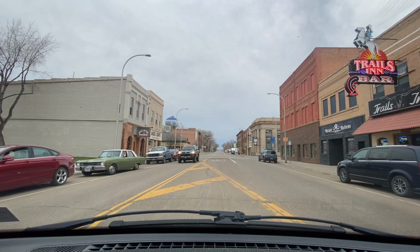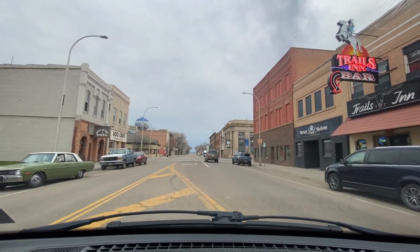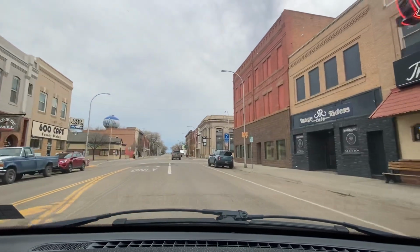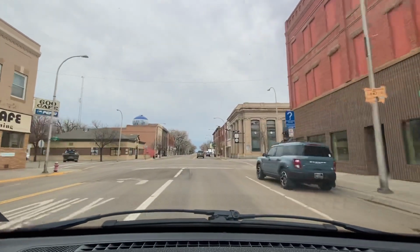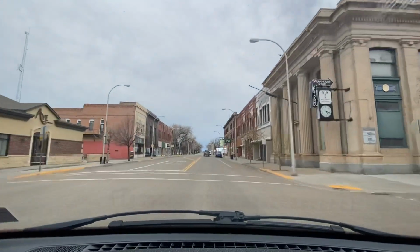I'm pulling over. You see that car right there? The green one? It just parked up. I'm trying to snap a picture. Well, I'm going to wait until they get out their whip. I'm going to wait until they get out. They're like, yo, he taking a picture of me. That was a nice car, though.